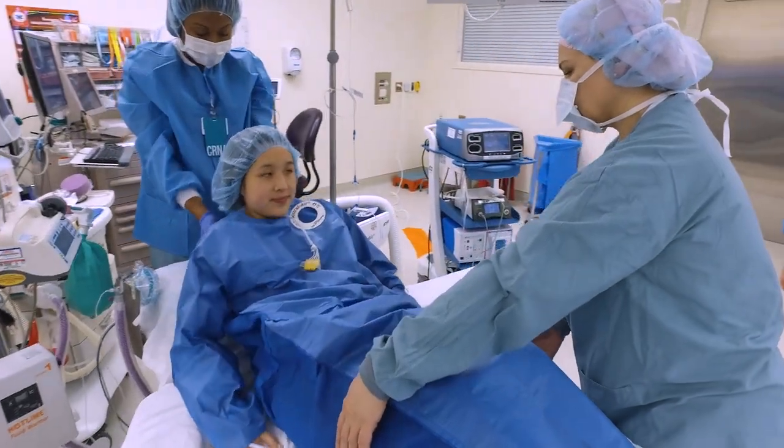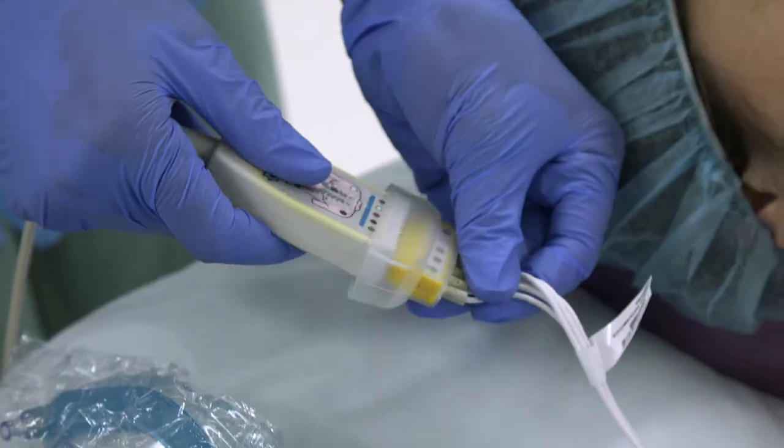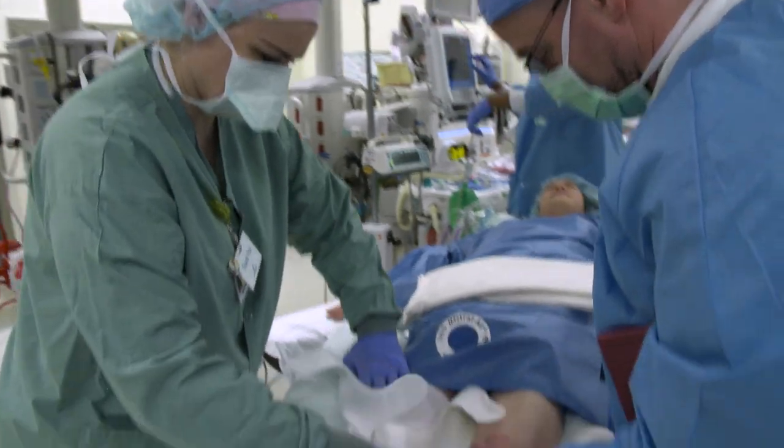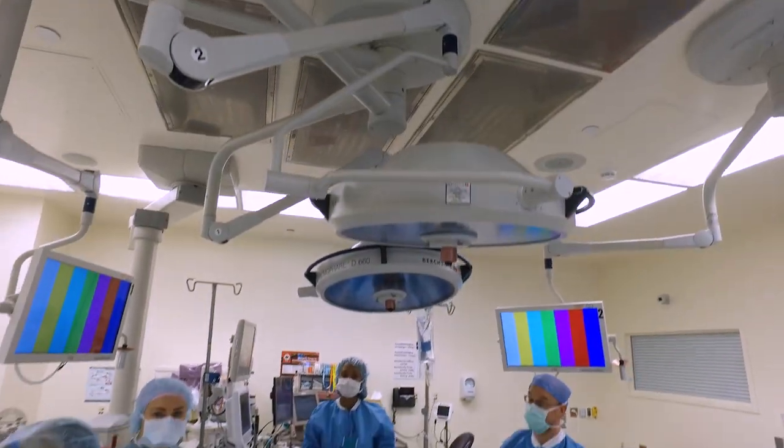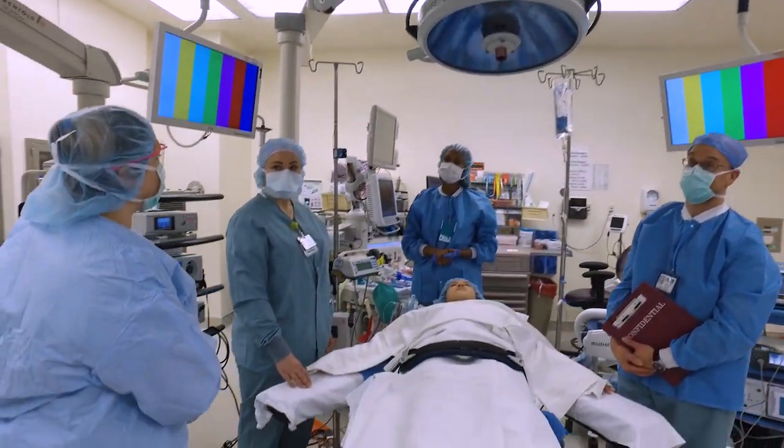This helps with sterility. You'll be assisted onto the OR table where you'll be attached to heart and lung monitors and stockings that squeeze your legs. These help with circulation. The team will review the consent with you and with each other.